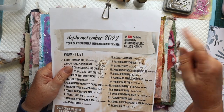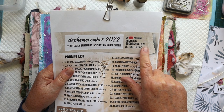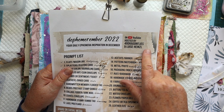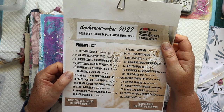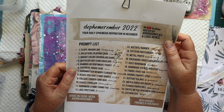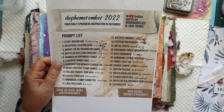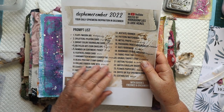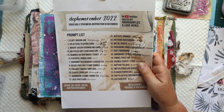So dephemerember is a challenge that is hosted by Barbara from 49 Dragonflies and Luise Heinzel from Junk Journal Art. Day 6, it's feathers and a bingo card. The animal that I randomly drew for this one was owl. Now, I'm going to do number 7 as well, which is handwritten memory, a loaded tag, and snail.